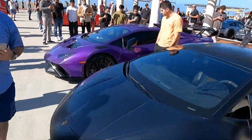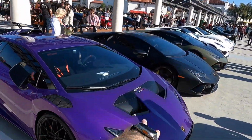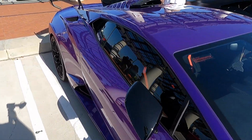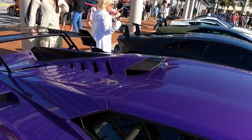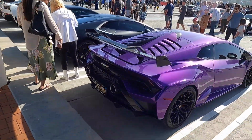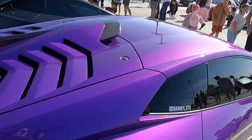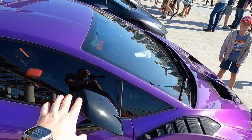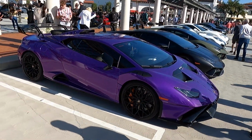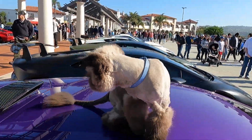Here we have a massive lineup of Lamborghini Huracans. You can see we have the two Performantes, and then right here, the Lamborghini Huracan STO finished in Viola Pasifae. A really nice match to the Zenvo that we were checking out just before. This car is the ultimate edition of the Lamborghini Huracan. Rear-wheel drive, 640 horsepower, powered by the 5.2 liter V10, mated to a 7-speed dual clutch. This car is absolutely perfect whether you want to be on the track or the street. This does it all.